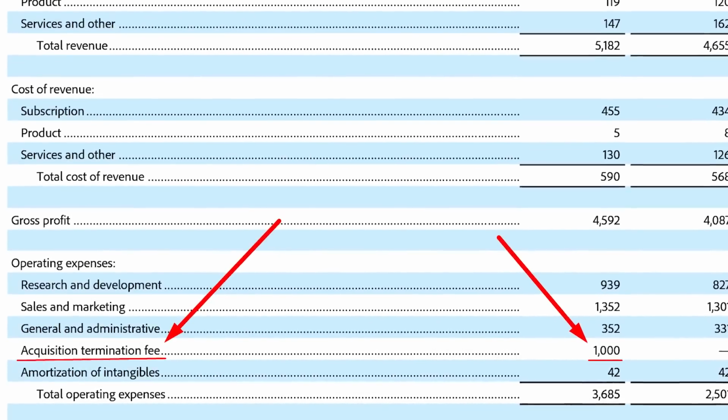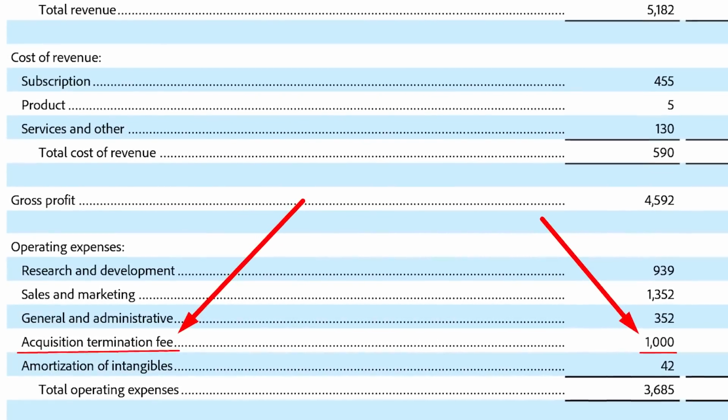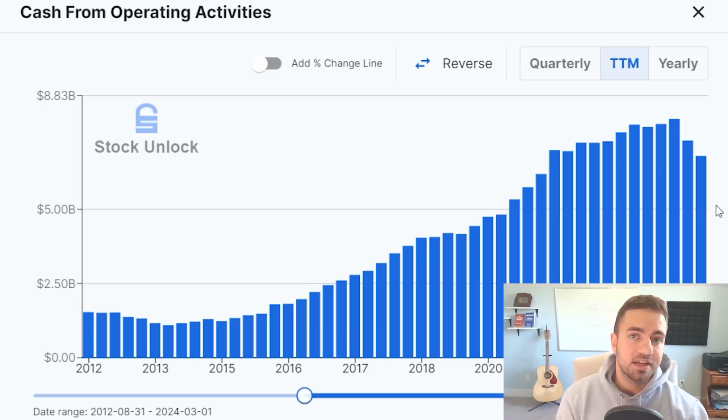But we do have to remember that in the first quarter, Adobe did have that one-time $1 billion payment to Figma for the acquisition termination fee. And this was the fee that Adobe had to pay in its contract because the acquisition of Figma did not go through. And this was a one-time hit to the company's overall cash flows and profitability. So I do think that it is fair to take out this $1 billion expense going forward, because this was a one-time payment that should not affect the company going forward. And if you are an investor buying the company today, that one-time payment should not happen again in the future. So on an adjusted basis, Adobe has now produced about $7.58 billion in trailing 12 months operating cash flow now.